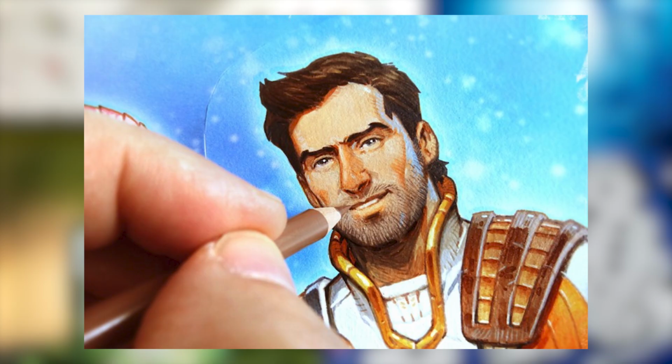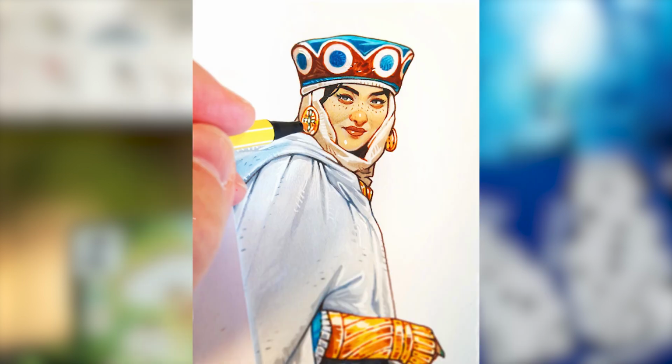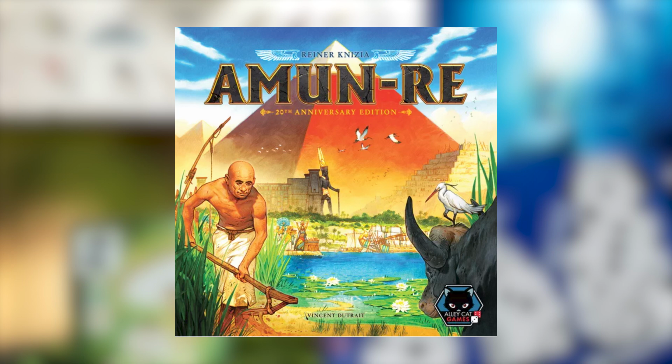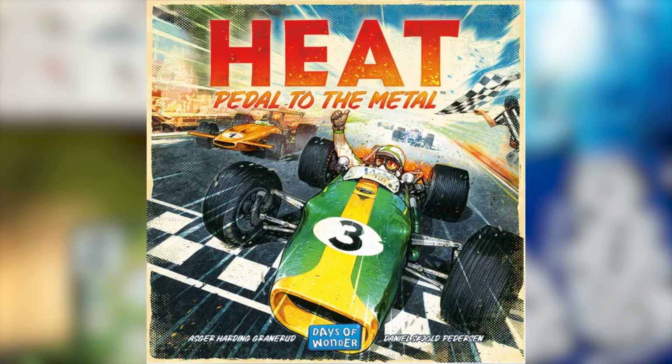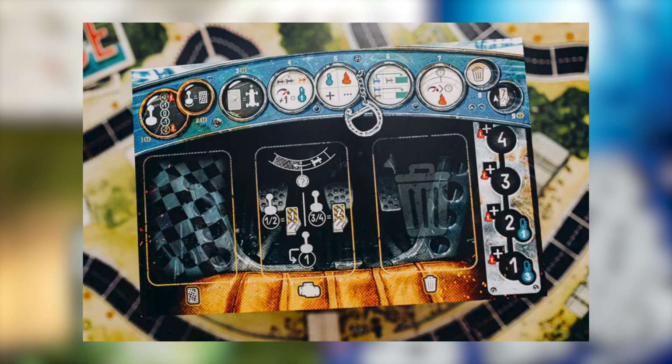His art is just stunning with hand-drawn detail and vibrant colors. It's a combo of realism and a sense of comic book illustration. It's always exciting to see a new board game with his signature art on it. I've gotten to play both Tribes of the Wind and Heat this year, and both were equally stunning because of all the detail and work that Vincent brought to the game itself.